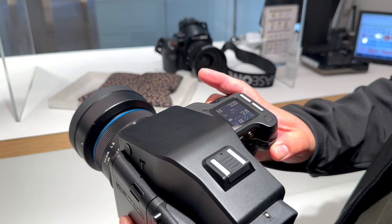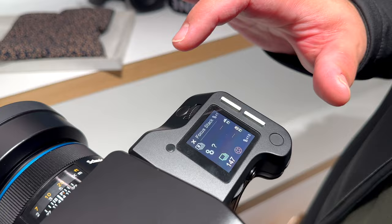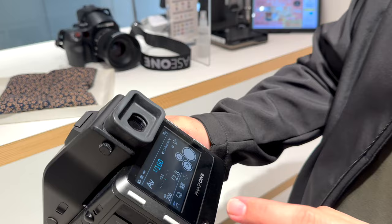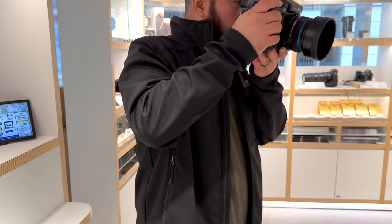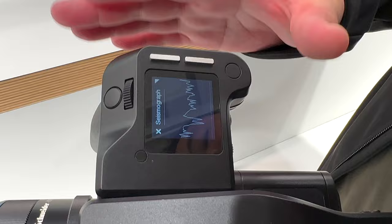Here I am just messing around with the top screen. I know the top screen is touchscreen, so I'm just going through the different modes: HDR, time lapse, focus stacking, controlling the Profoto strobes. And what was very interesting is the seismograph. And this is how I finally figured out how to do auto ISO. And I remember one of the developers saying the blue color means auto. And here's the seismograph.